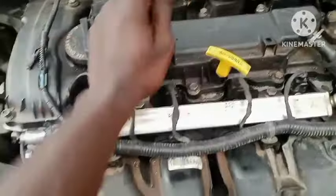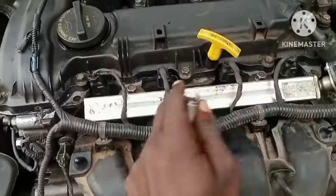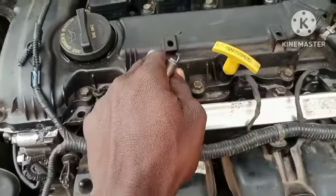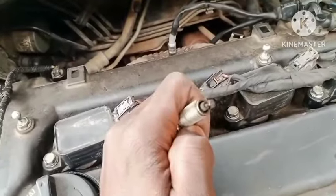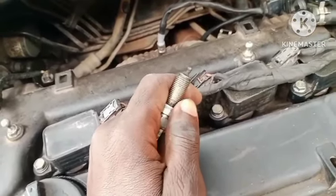Now if the fuel is injected, so let me use those things here. So this guy here brings what? The fuel inside this engine. This spark plug has to send a fire for the engine to start.